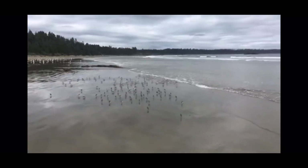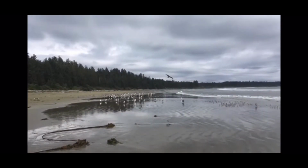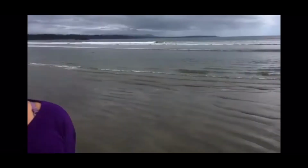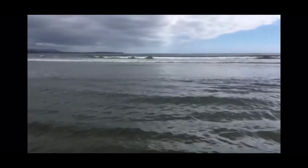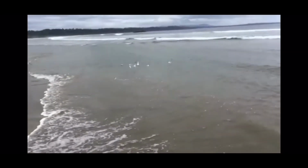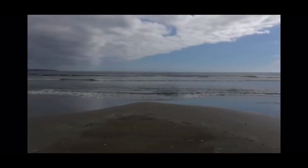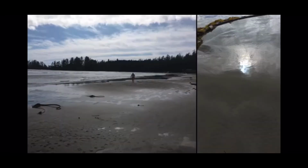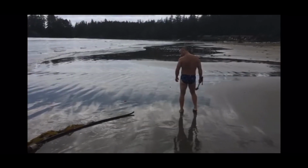Long Beach is the largest and the longest beach in the Pacific Rim National Park. It is located on the west coast of Vancouver Island between the towns of Tofino and Ucluelet. The Tofino-Ucluelet Highway parallels the entirety of the beach. And this is the most popular surfing location in Canada, I believe, or at least one of the most popular ones. But it is also popular with stunning views. It is an incredibly beautiful beach.